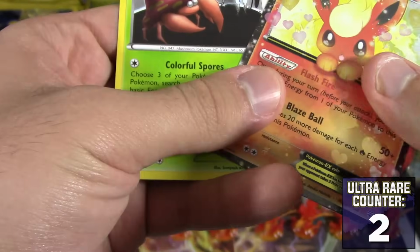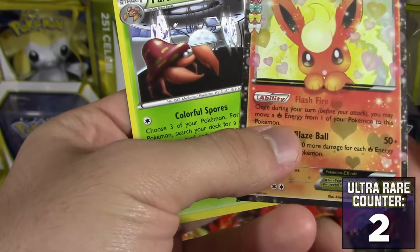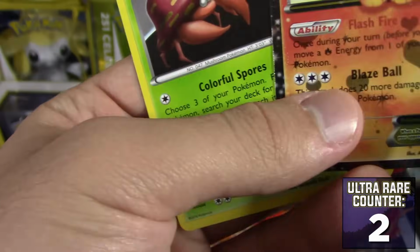It's weird. I didn't really feel the gloss. That is very strange. Feel it. No, feel it. I'm serious. You're right. It doesn't feel glossy. That's so weird. I guess because it's not fully glossed out. It's just the hollow pattern and the little hearts.